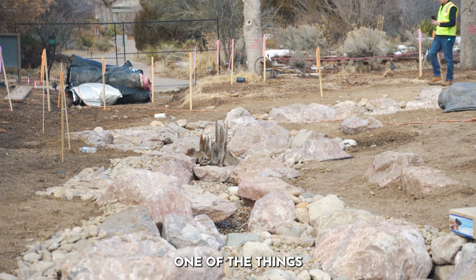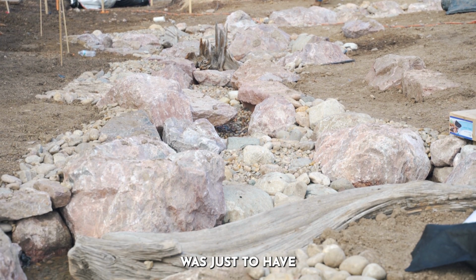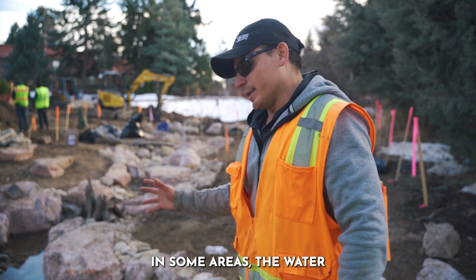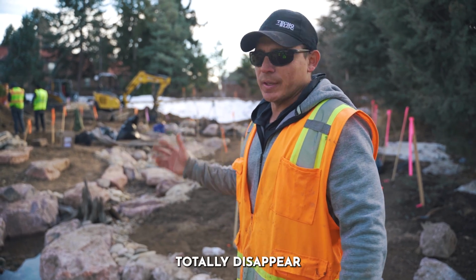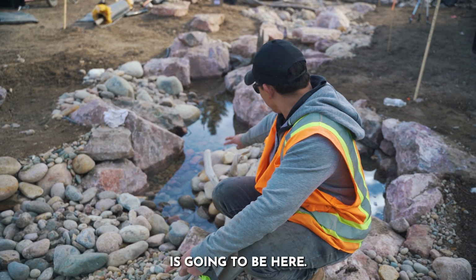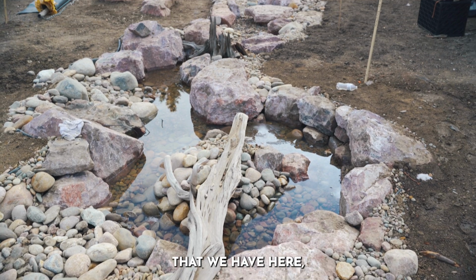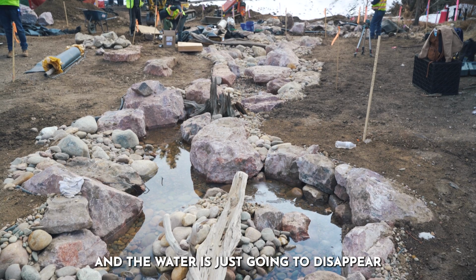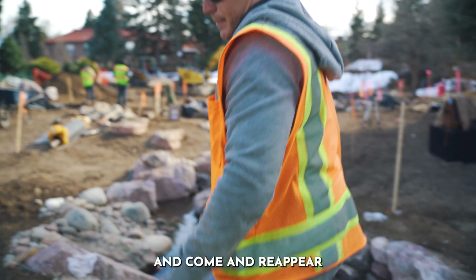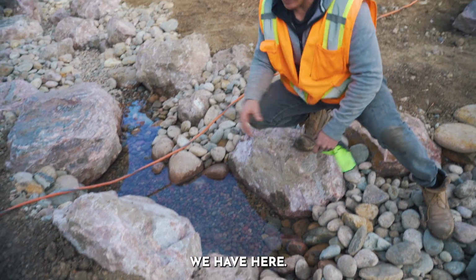One of the things that they wanted to see in this stream was not a single continuous pool of water. In some areas the water totally disappears and reappears on the other side. The deepest part over here is going to be here. It's going to go around this little island that we have here, and the water is just going to disappear over this section and reappear at this other deeper section we have here.